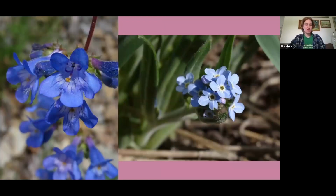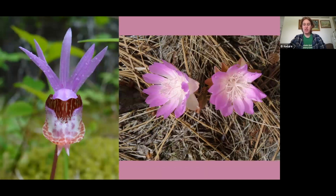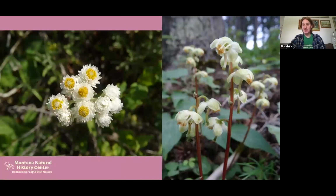On the left are some flowers of a penstemon, on the right, a plant called forget-me-not. Off to the left, larkspur, and to the right, elephant's head. Try to see if you can figure out where the elephant is in those little flowers. Another orchid to the left called fairy slipper, and to the right is Montana's state flower, the bitterroot. On the left, we have a flower called pearly everlasting, and to the right, creatively named greenish flowered wintergreen.